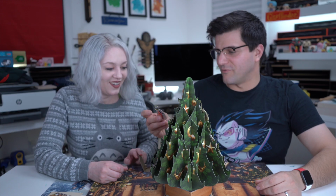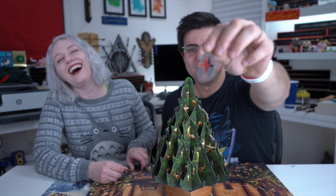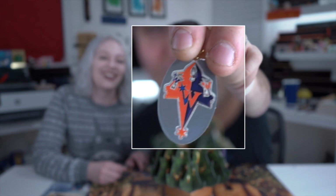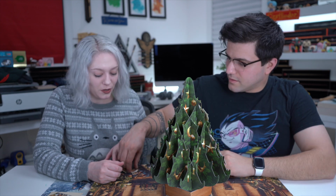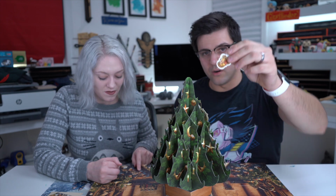I thought this was a football team or something. It looks like a football logo. And then, what's it called? Weasley's Wizard Wheezes. Yeah. Gryffindor.